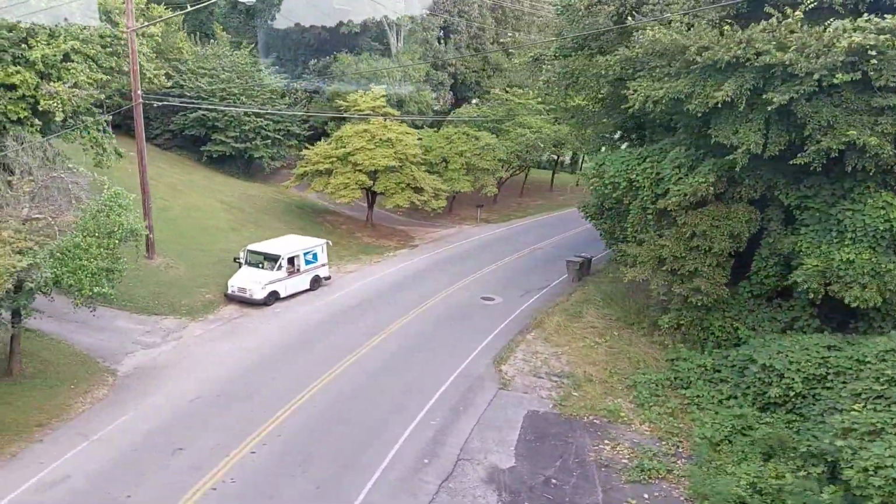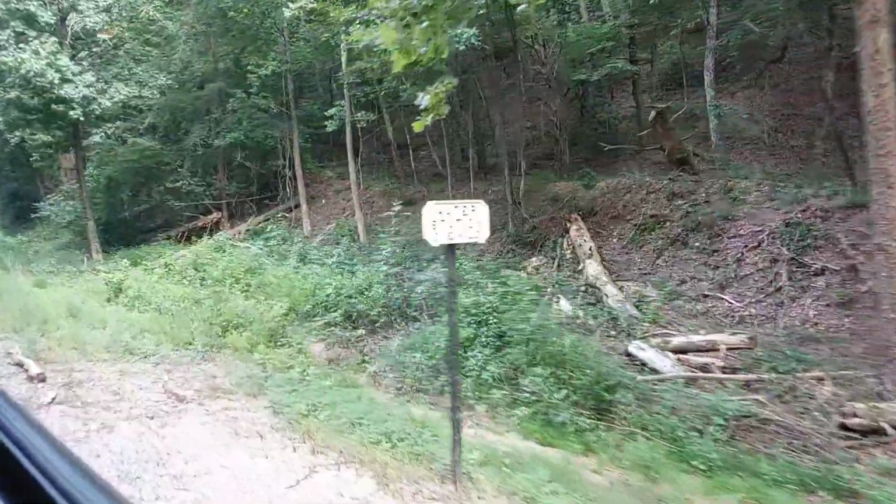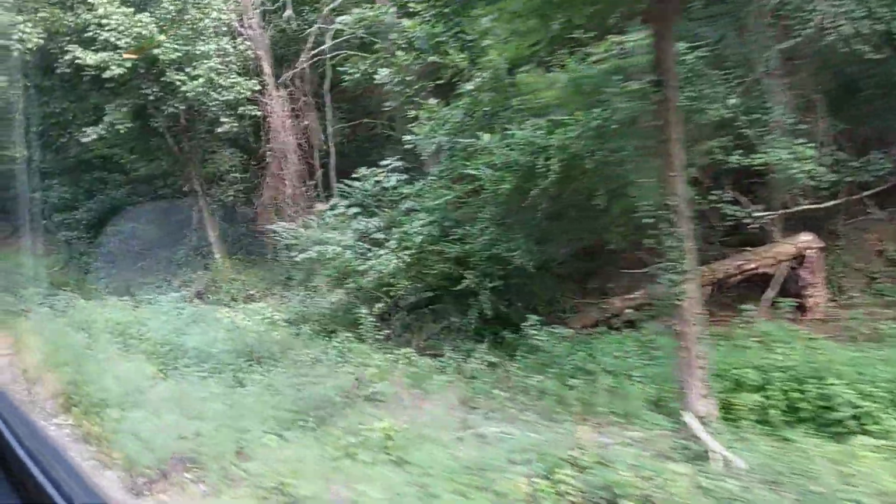Bridge over Tunnel Boulevard. Originally, that road you see below us would have tunneled underneath the railroad, hence the name. And the locomotive is signaling our approach to the tunnel, meaning that we will be entering the tunnel walls at any moment.